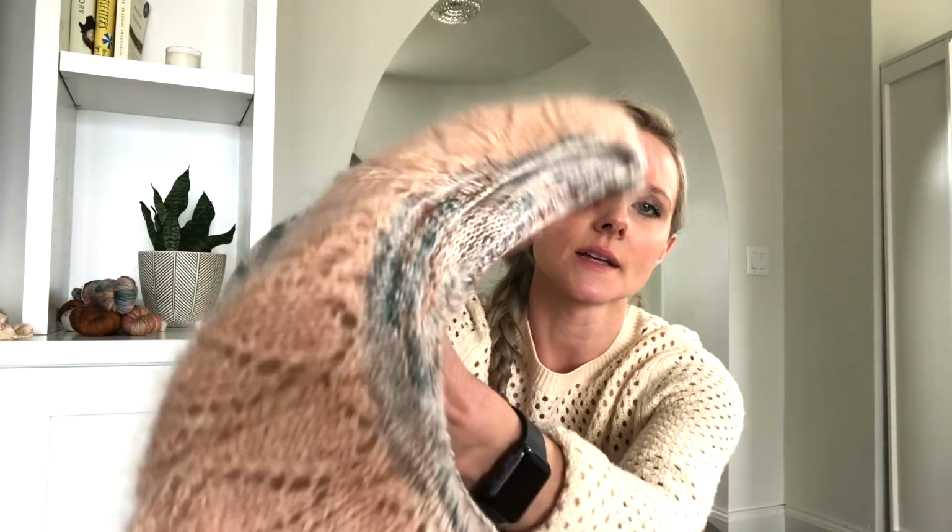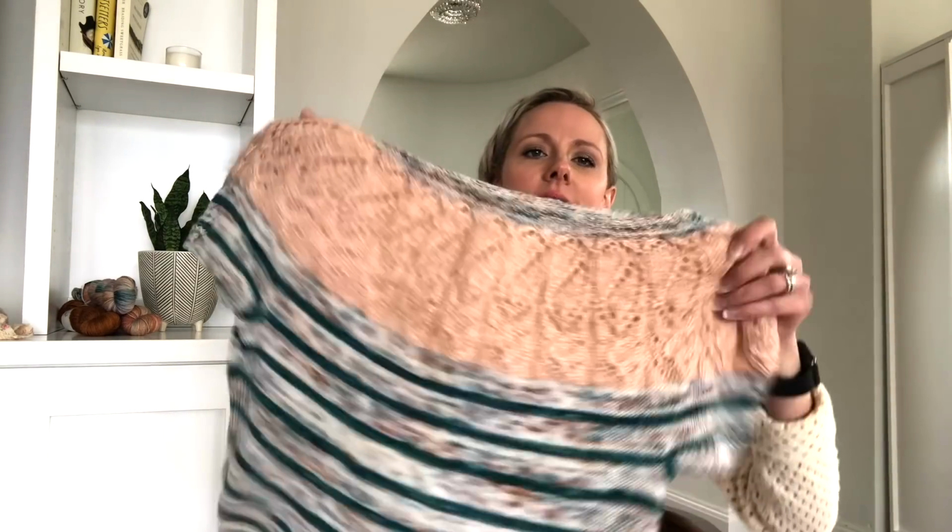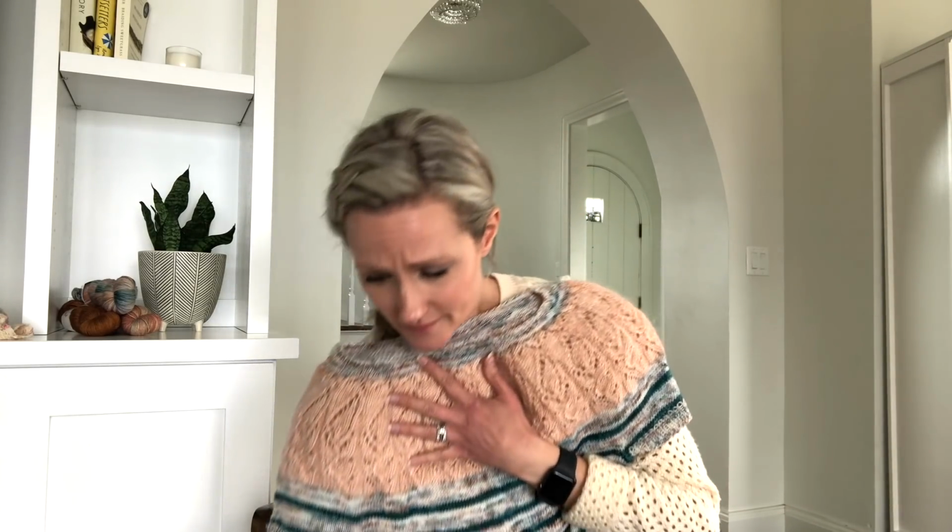So I'm not sure if you can see, but it has this beautiful halo just on the lace part. There we go, you can kind of see. So it has this beautiful soft halo just on the lace part. And actually, I saw this done on another podcast where they did like a quick change. So I'm going to go like this. How fun was that?